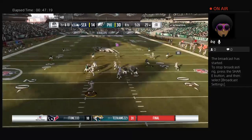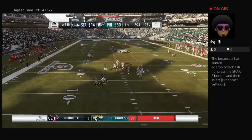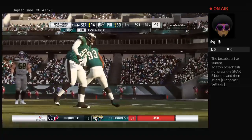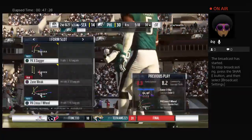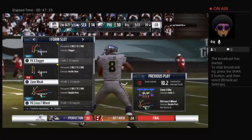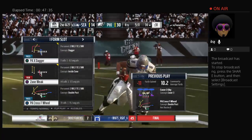They go play action here on first down. Buying time to his left. And he can't find a receiver, and he's brought down. Fletcher Cox continuing to fight downfield. The big tackle gets him for a loss of 11.